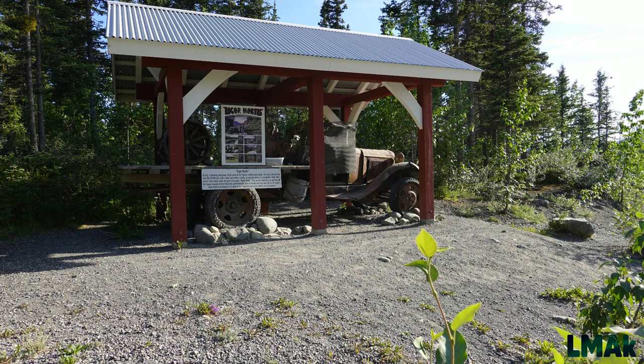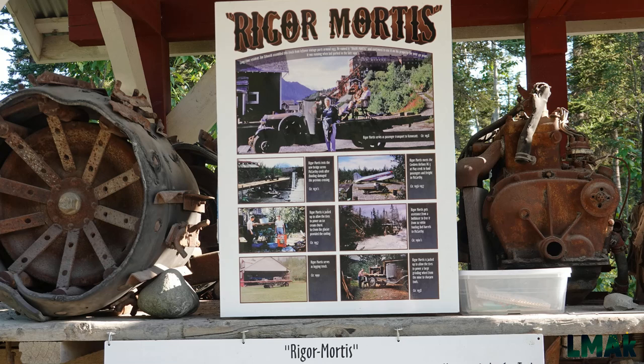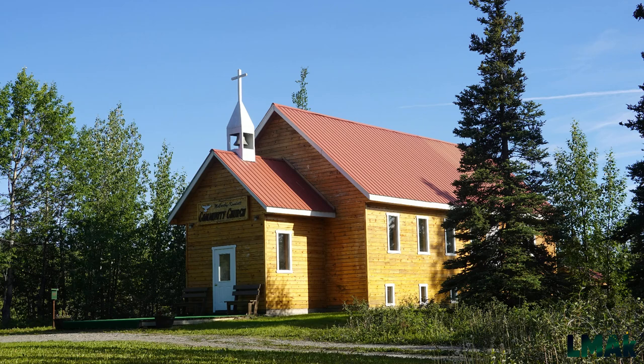This is the famous Rigor Mortis. This is found as you enter McCarthy on the side of the road. It's a very early model gasoline powered vehicle that they used in McCarthy. It's good to see a church on the way into McCarthy.